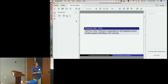Okay, the four-color theorem is equivalent to the statement that all bridgeless planar trivalent graphs admit a Tate coloring. A graph is called bridgeless if there's no edge that I can remove that separates it. Why is that relevant to the four-color theorem? Well, if I have an honest map, no country has a border with itself. Having a border with itself is equivalent to the statement that the boundary graph has a bridge. And if you have a bridge, then you don't have a coloring typically.